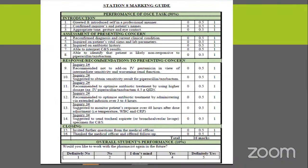Now, this is a grading system. I'm not sure, is this clear enough? Hello? Hello? Yeah, it's clear. It's clear. I can see.